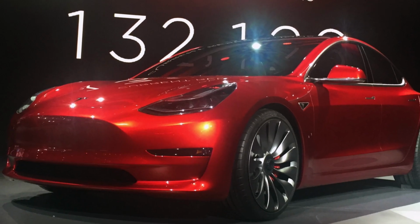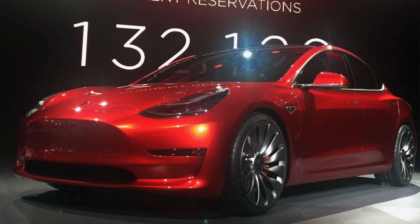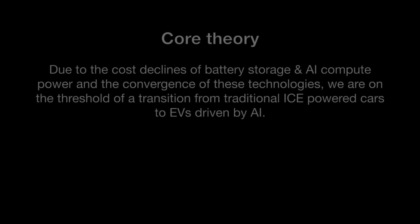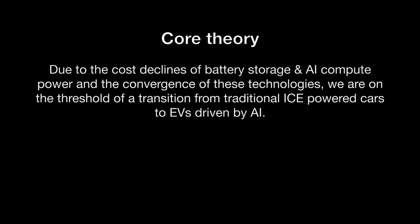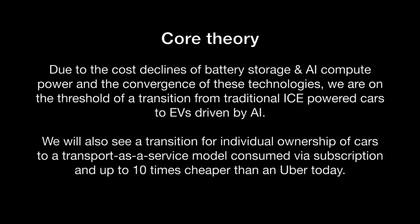Okay, so our initial focus will be on disruption of the auto industry. And let's go ahead and state a core theory. And it is this. Due to cost declines of battery storage and AI compute power, and the convergence of these technologies, we are on the threshold of a transition from traditional internal combustion engine powered cars to electric vehicles driven by AI. We will also see a transition from individual ownership of cars to a transport as a service model consumed via subscription and up to 10 times cheaper than an Uber today.